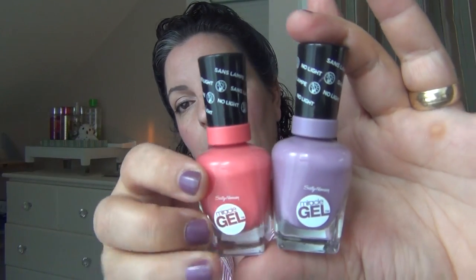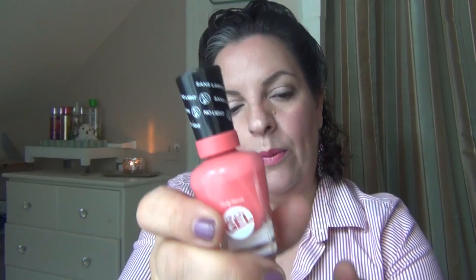It's kind of like a coral, and then there's a lavender. One is called number 270 Street Flare. That would be the lavender one. And the number 210 is Pretty Piggy, and that would be this kind of pinky coral. All right, and today I'm not wearing this one, I'm wearing Zoya, but I have to say that these, unbelievable. They will stay on a week and a half, no joke.